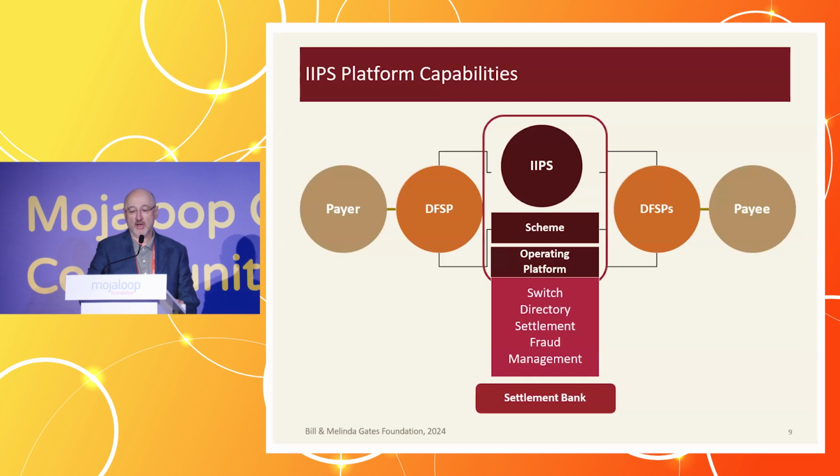As Elizabeth has said, I am a senior consultant to Glenbrook, and I'll take you through some of the more technical or less governance aspects of this conversation. So what you see on the screen in front of you is a typical flow, or the typical ecosystem players. And Elizabeth has already talked through who the payer and the payee are, and who the DFSPs are. So I'll focus in on the middle part. And the middle part has essentially two components. One is the inclusive instant payment system. And Elizabeth has covered the scheme part.